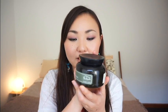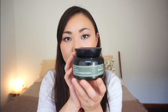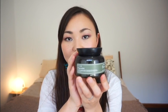Alright, we're almost at the end. This is Mount Sapola Foot Soak in Peppermint. This helped me a lot in Thailand because I was walking a lot and my feet were really, really sore, maybe from walking in heels or just walking a lot in general, but this one has helped me and I quite like the smell of it.